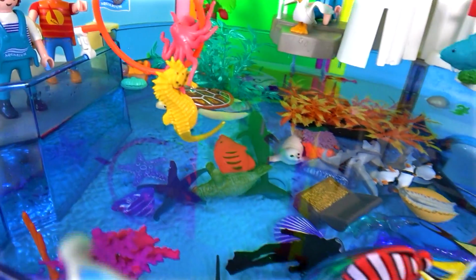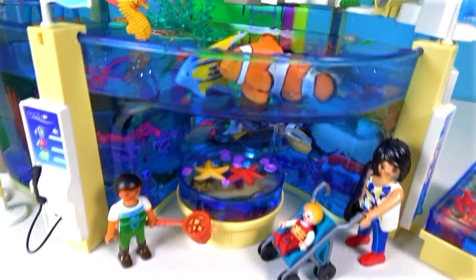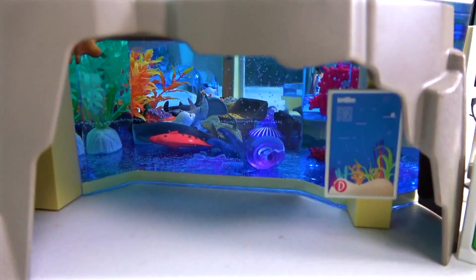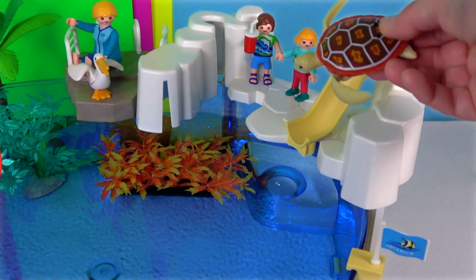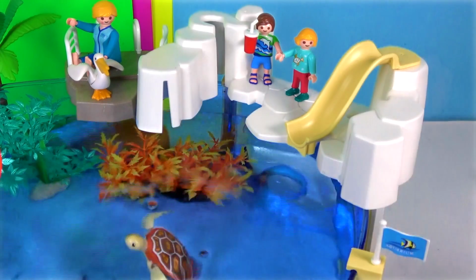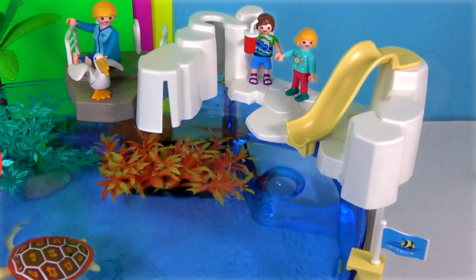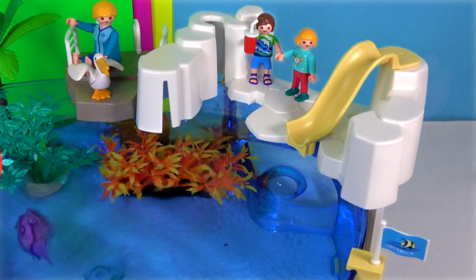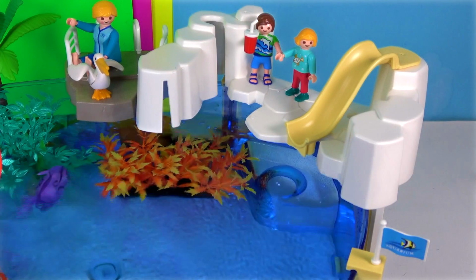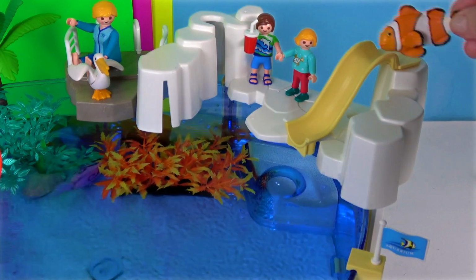This is one of my favourite viewing spots. You can see a lot from here and there's a special place here where you can look in as well. A brown and orange sea turtle with a streamlined shell for swimming through the water and a purple fish as well. I really like the orange seaweed down there, that looks really good.